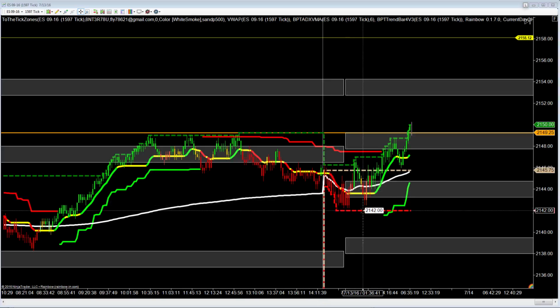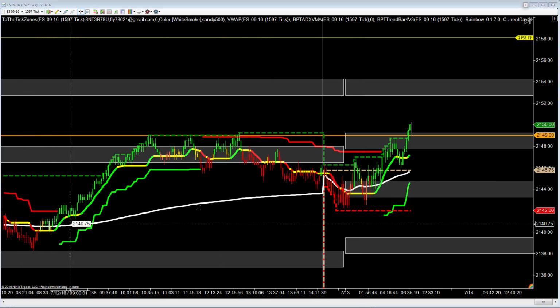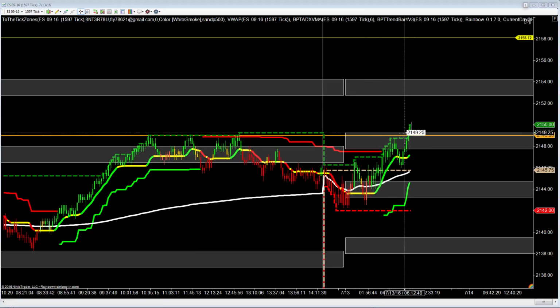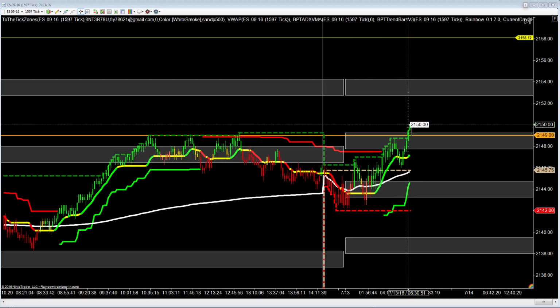We held with good support right here at 21.42, right off this previous structure over here, and then it just kind of slowly worked its way up last night, and then finally took off. And here we are this morning. We broke the overnight high just a few minutes ago. We're at 21.50 and climbing, and we'll see where we go from here.